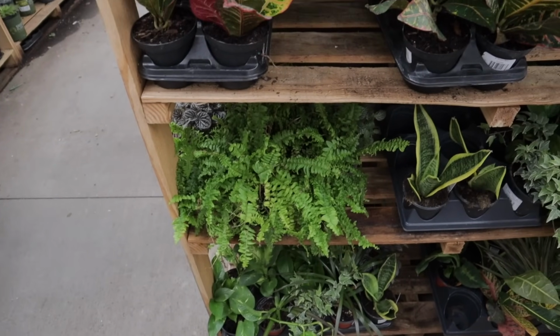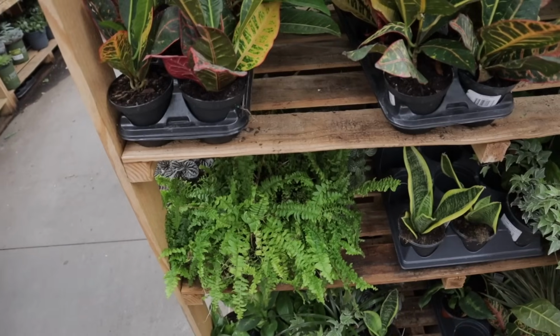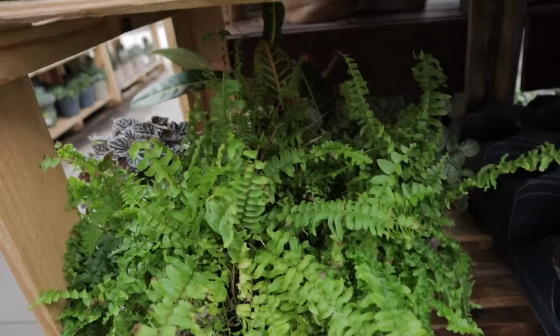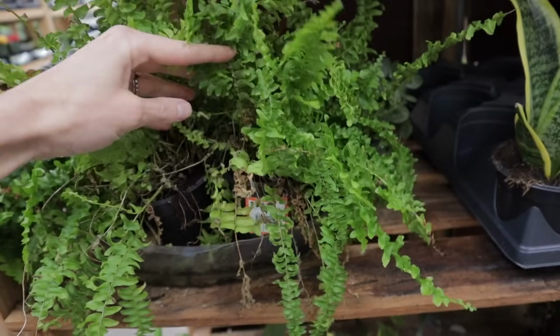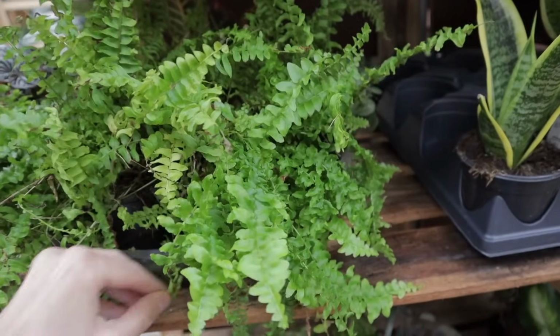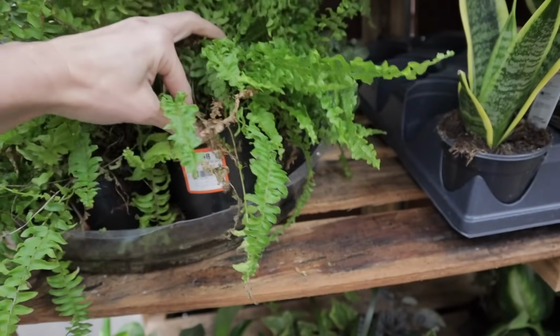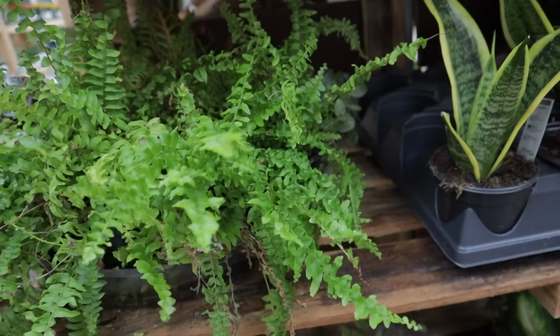The next one that I struggle with personally are ferns. They typically cannot experience any period of drought. Even though I say that, it really depends what kind of fern you have. For instance, this type of fern, just looking at it, I know it's not going to be able to experience drought for any period of time. This one is $4.98. They drop leaves, they get crispy.